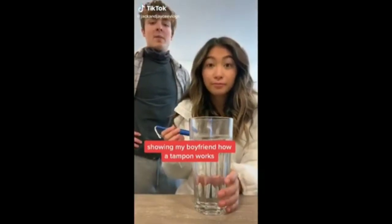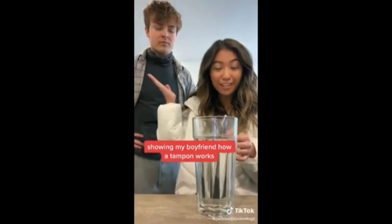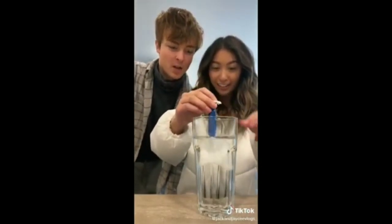Today we'll be showing you how babies are made. Okay, no. So today I'm going to be showing my lovely boyfriend Jack how tampons work. Okay, so it goes inside you like this. That's what she said. You push it like that. Yeah, it looks like it's pooping. And then you put it in there.